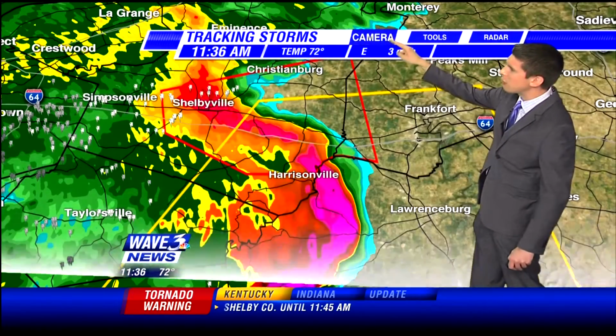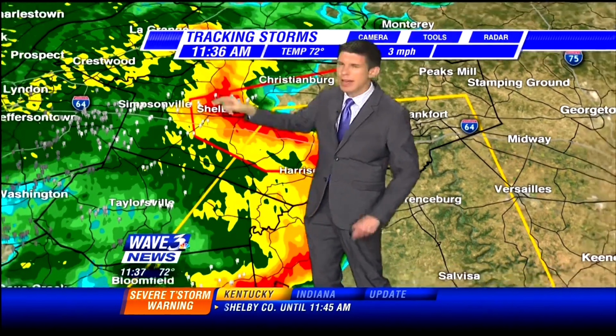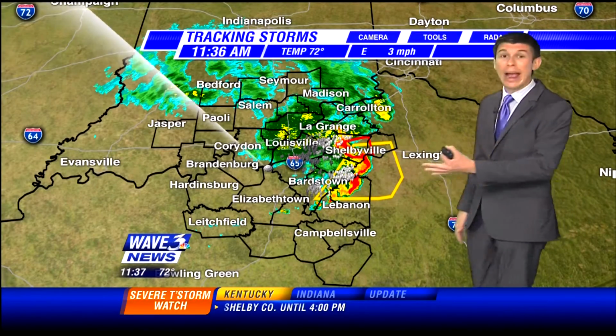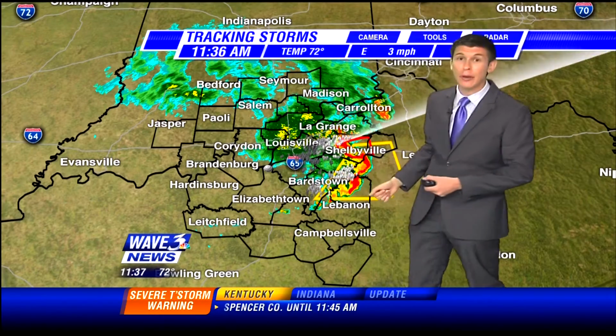thunderstorms. What I'm going to do right now is zoom out just a little bit so you can get an idea of exactly what we're looking at, because I know a lot of folks don't live in these areas and you're wondering what's happening with the storms in my location. Well, for most of us, we are actually storm free. Much of southern Kentucky, even most of southern Indiana now storm free.